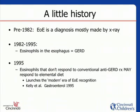So eosinophilic esophagitis is a relative newcomer to the world of pediatric GI. Eosinophils obviously have been around for a much longer period than that. In the medical literature prior to 1982 or so, eosinophilic esophagitis was mostly a diagnosis made by radiologists by X-ray. I'm not sure exactly how they did that, but that's how it shows up in the literature. Then in 1982, there was a publication from Harvard that suggested that eosinophils in the esophagus were a clear marker of reflux disease, and for a very long time it was assumed that if you saw an eosinophil in the esophagus, it meant that the patient had reflux disease.